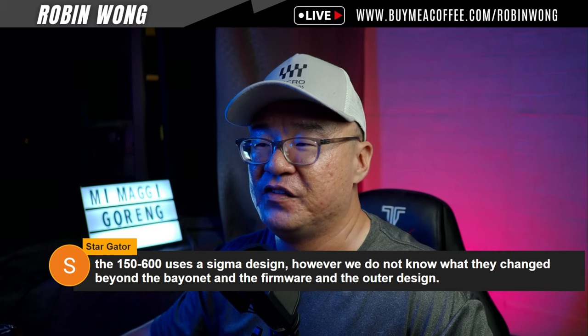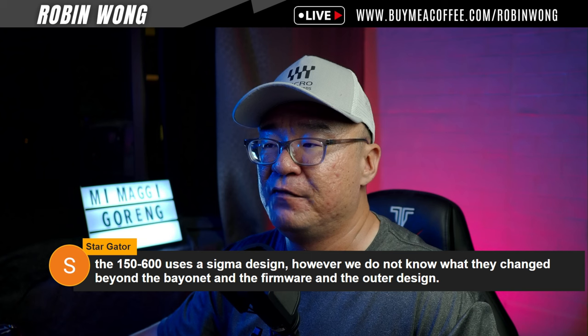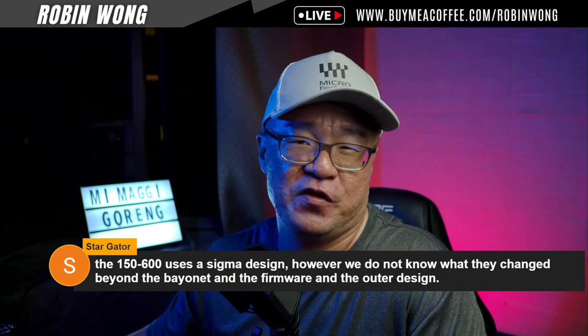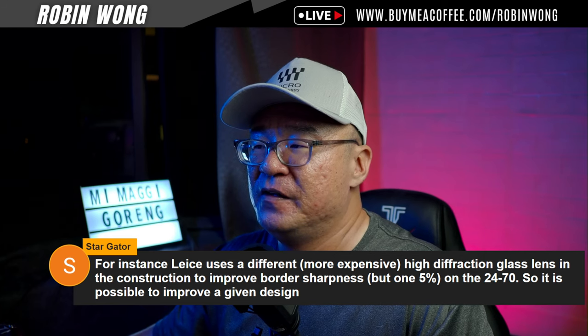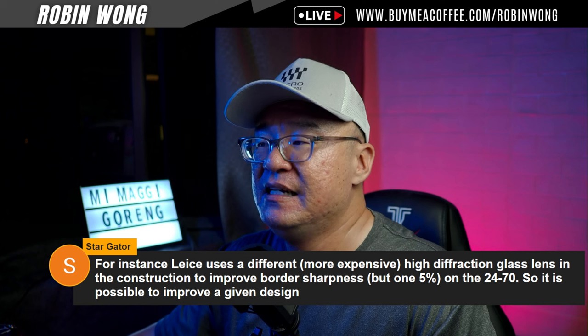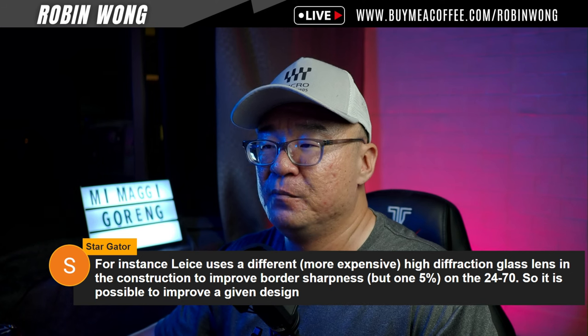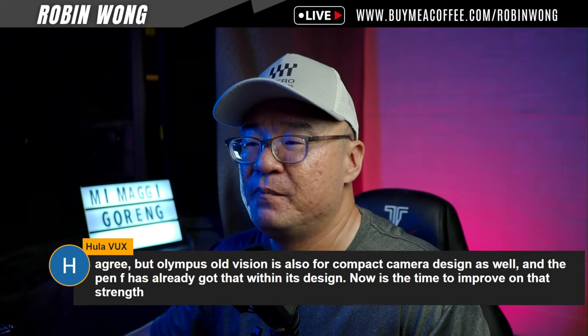Stargather says, the 150-600 uses a Sigma design. However, we do not know what they changed beyond the bayonet and the firmware and the auto design. Yeah, we don't know that. For instance, Leica uses a different high diffraction lens in the construction to improve the sharpness on 24-70, but it's also possible to improve a given design. Yeah, it's all just speculation, right? I don't want to make assumptions.